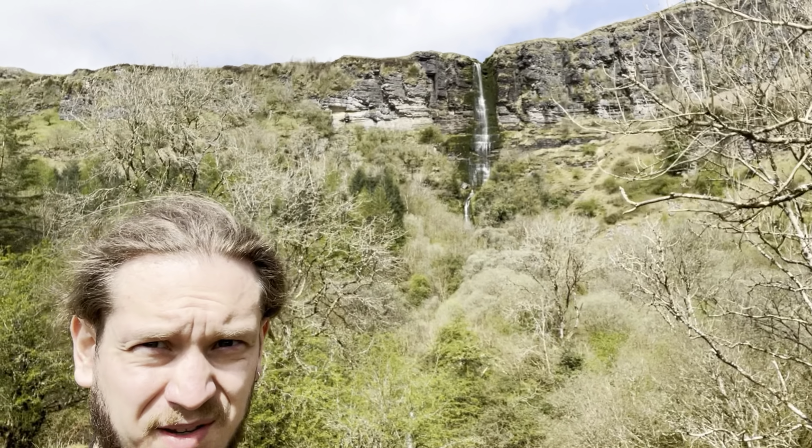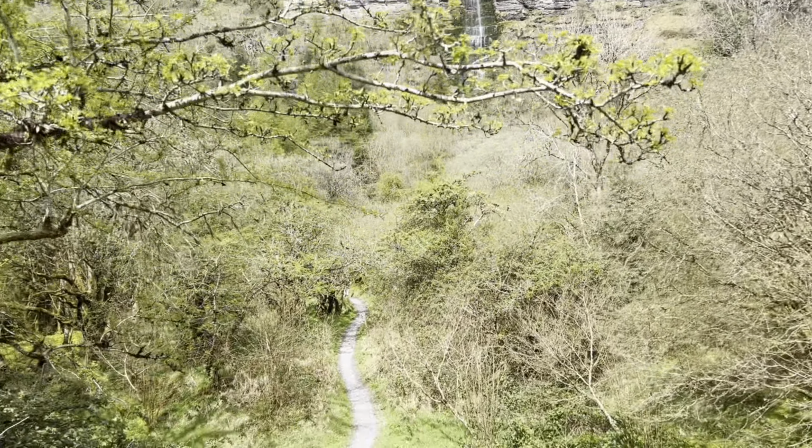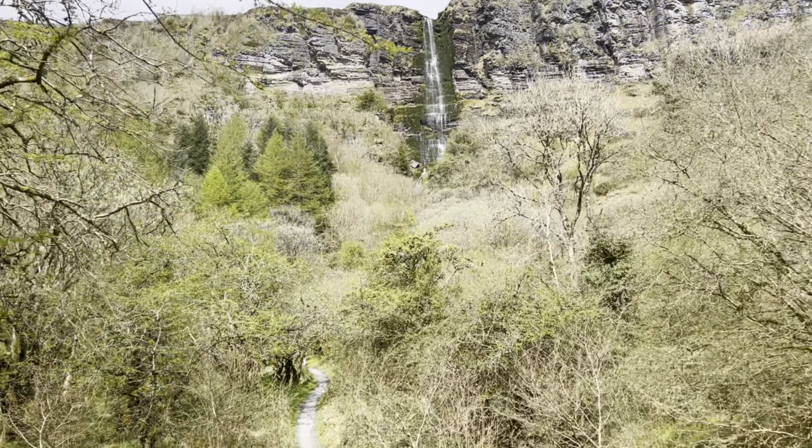Some cool viewpoint. You can take some nice pictures over here. And beautiful views all around. Nearly there. Almost there. Now going down this way. And that's the waterfall. Yeah, man. Nearly there. Like, the walk itself isn't too bad. Anyone can do it.